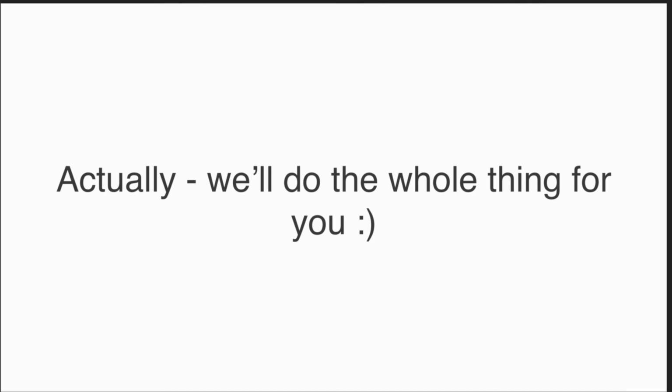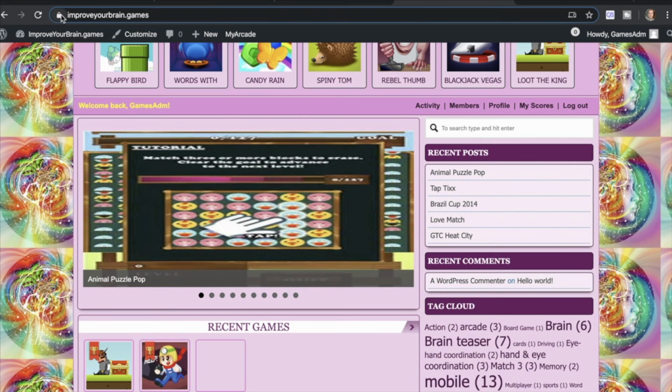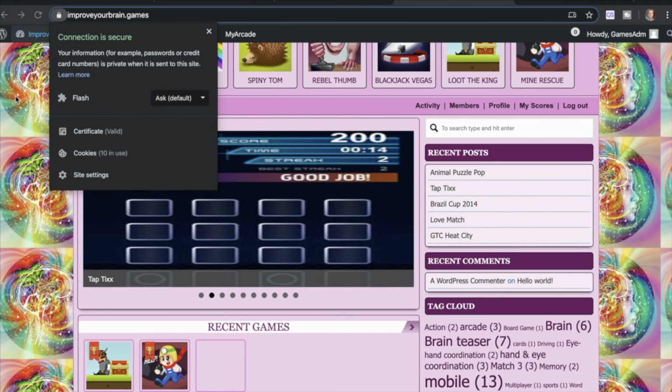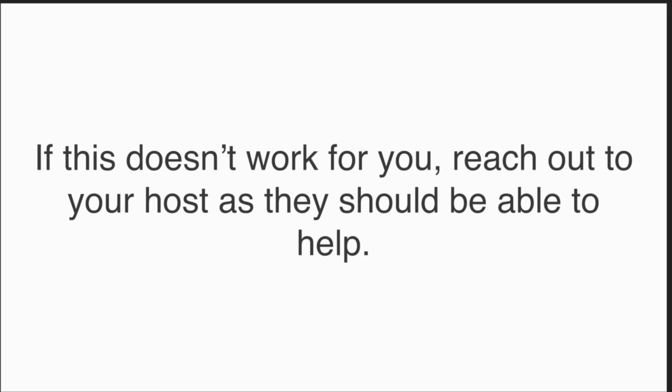So make sure you have a backup of your site, then run Better Search and Replace on the information, and then when you go to check out your site, you should have the connection is secure. Now, doing these two things will usually, I would say 98% of the time, take care of all the issues that you have. If you have other things or it's just not working, I definitely recommend that you send a message into your host and see if they can give you a hand, because they would then have access to a lot of the stuff inside your site, and they could probably tell you right off the bat what one is actually causing the issue.